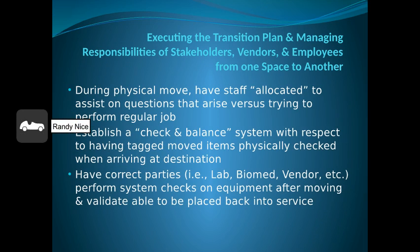For the physical move, have staff allocated to assist on questions that arise versus trying to perform their regular job. Establish a check and balance system with respect to having tagged moved items physically checked when arriving at the destination, to make sure that they're there and correctly inventoried, and have the records updated to where the new location is versus where it was previously. Have the correct parties, whether that's the lab or the biomed vendor in a hospital setting, perform system checks on equipment to validate that they're functioning and can be placed back in service at the new location.